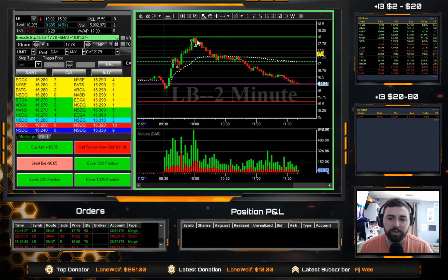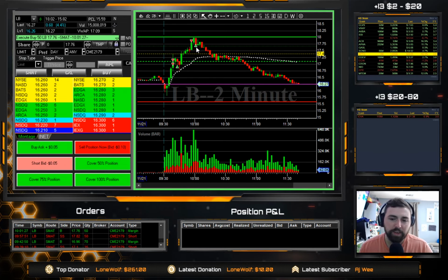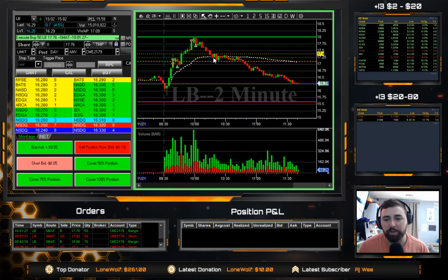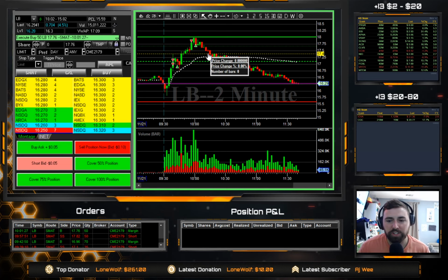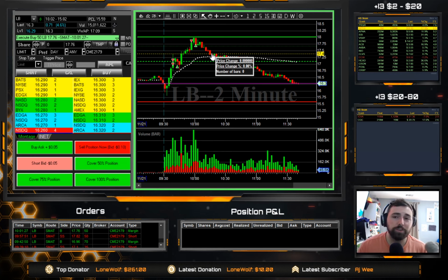And as it came back down, I was like, crap, we're kind of cramped for time. The lady's going to be here for a speech appointment any moment. So I just took it off on the first drop that we got. So it was just 2 quick trades here on LB. And that was that. As you can see, if we had stayed, we might have got a little bit closer down to VWAP, or at least the 17.40 area. But unfortunately, we didn't.